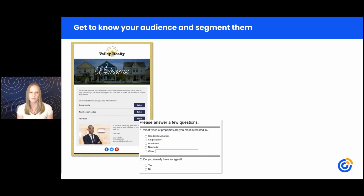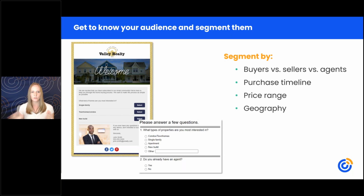You want to learn more about them to determine what type of content to send them or what type of buyer or seller they are to you. So you're likely going to want to have segments or groups of people. Maybe it's buyers versus sellers versus agents. Maybe it's based off of their purchase timeline. Maybe it's the type of property they're looking for. Maybe it's different price ranges, geography, or the community they're looking to buy in, or even life stage. Are they new home buyers or investment property buyers, retirement, things like that.